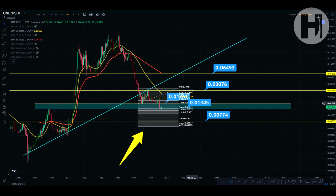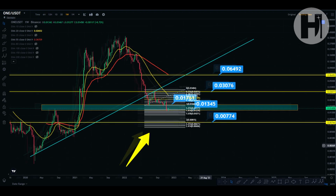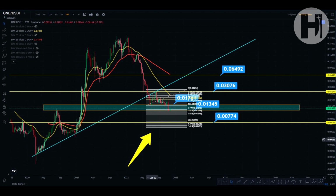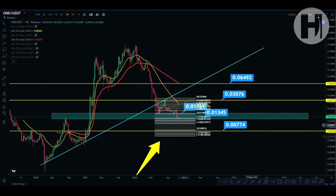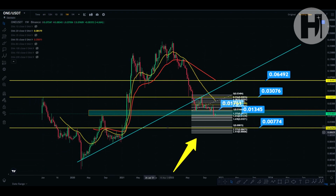Switching over to the weekly chart on Binance for Harmony One, you can see that we have a support area at 0.00774 based off of these highs that we created in December 2019, February 2020, and the resistance that we had in January of 2021. So that's our next support level. We showed you that on the previous chart, but right now this is the weekly chart, so it's still valid.